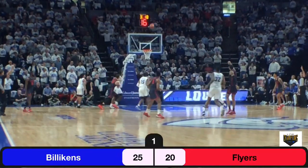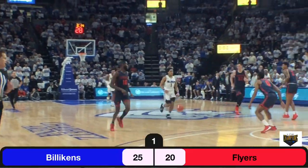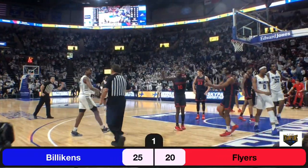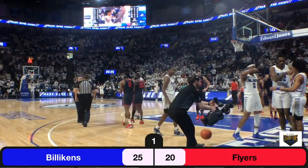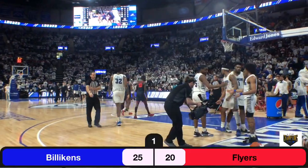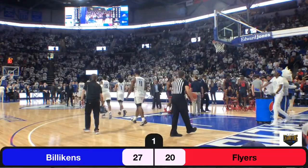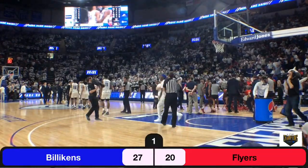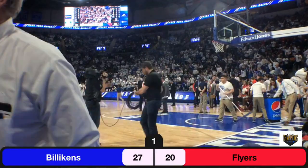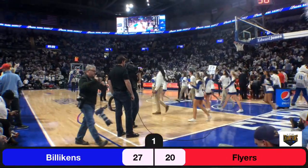That's Toplin with a three. No good. Rebound French. Over to Collins. Collins keeps it. He gets to the basket. And it's good. And it's good. 27-20 lead, St. Louis Billikens. We're going into a timeout. This is City of Champions TV. We'll be back after the timeout.